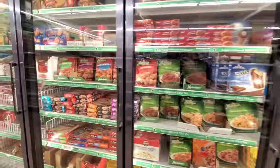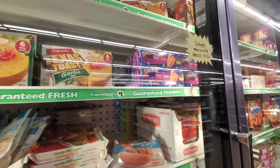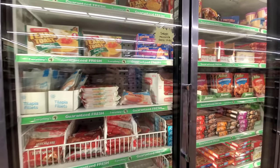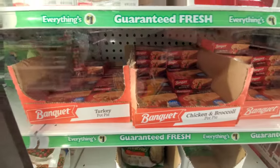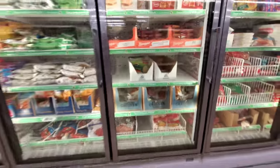What else did I see? Another thing that I like that I've got here. The little State Fair corn dogs. You get two of them for a dollar. That's actually not a bad deal, considering a box of them sometimes is like $4 or $5. And then the little pot pies. I love chicken pot pies. And Banquet ones, even though they're kind of cheap and small, they're pretty good. They get the job done for lunch at work or a little snack.